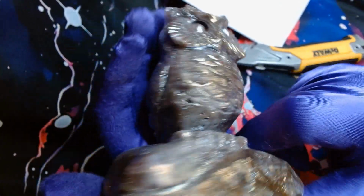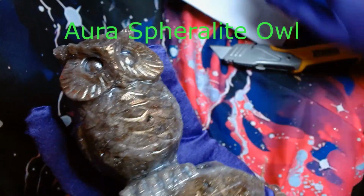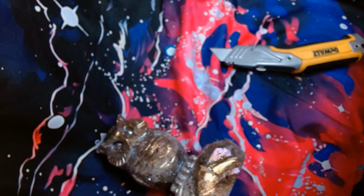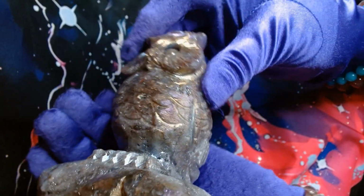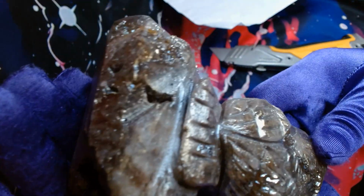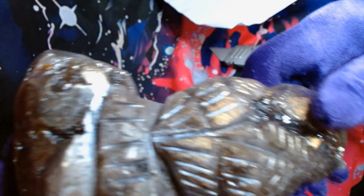Ooh, I'd forgotten I bought this owl. Isn't that gorgeous? And I know I did because I love owls. Let me see what this is. I think it's a sphere light with aura on it. It just says owl. It doesn't tell you the material. But it looks like sphere light to me. Sphere light? And it definitely has aura on it. Isn't that pretty? Oh yeah, look at the druzy.